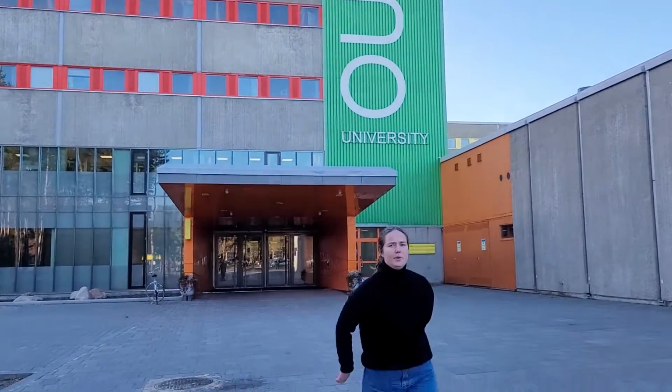So first, before we go in, I'd just say that the University of Oulu is a very large campus. It's almost a kilometer long when you walk from one end to the other, so we won't have the chance to see everything. But I'll give you an idea of what it feels like.